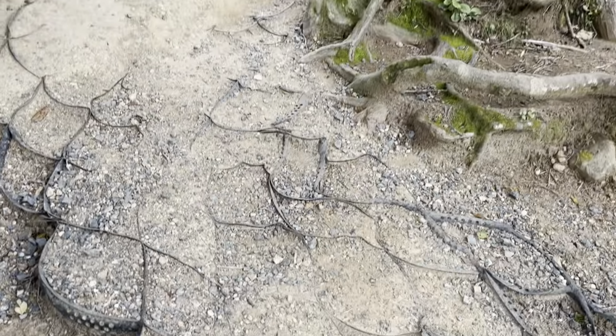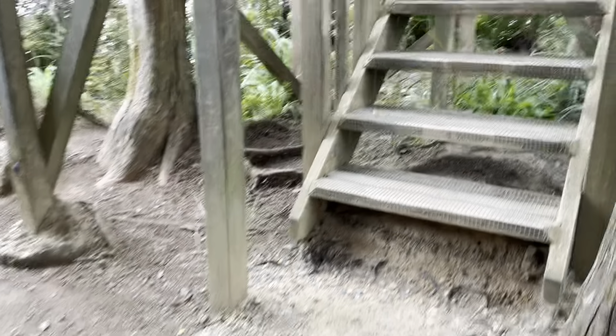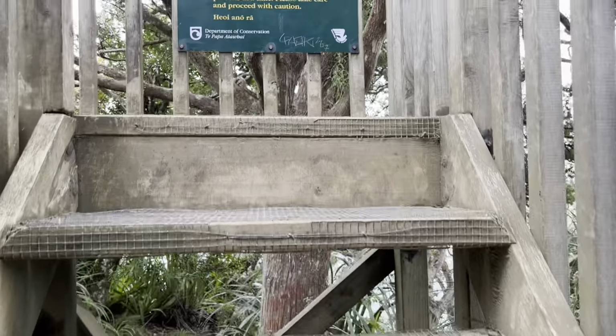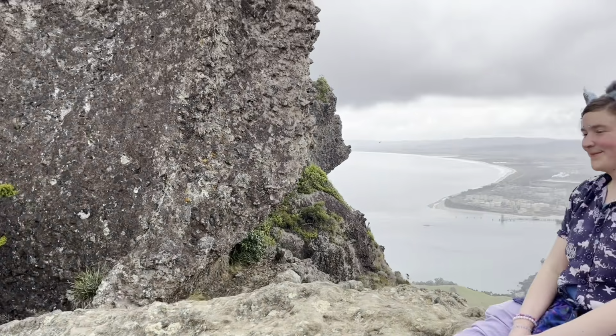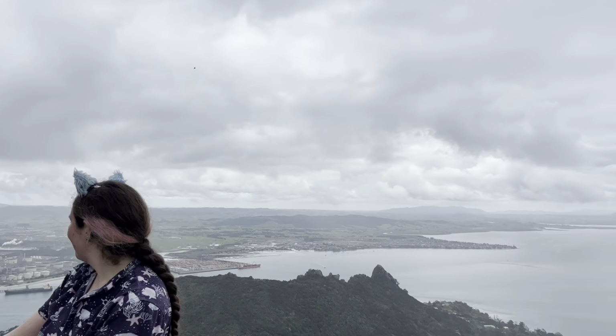This whole way we've had this taniwha or serpent skin following us up the track. And now up the stairs. Climb up the last of the stairs. Woo! What a view.